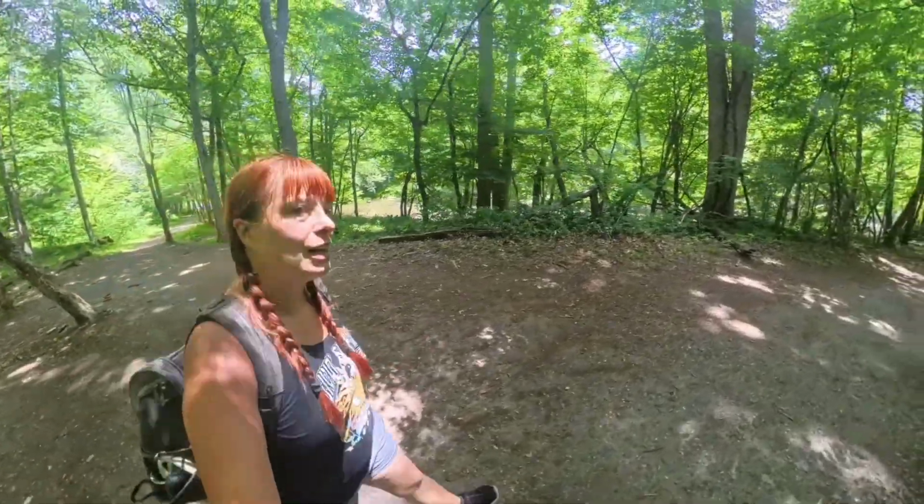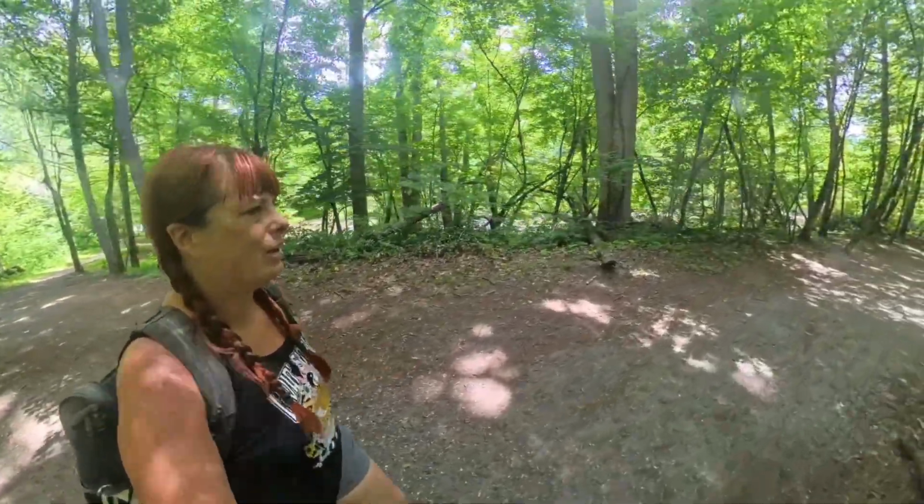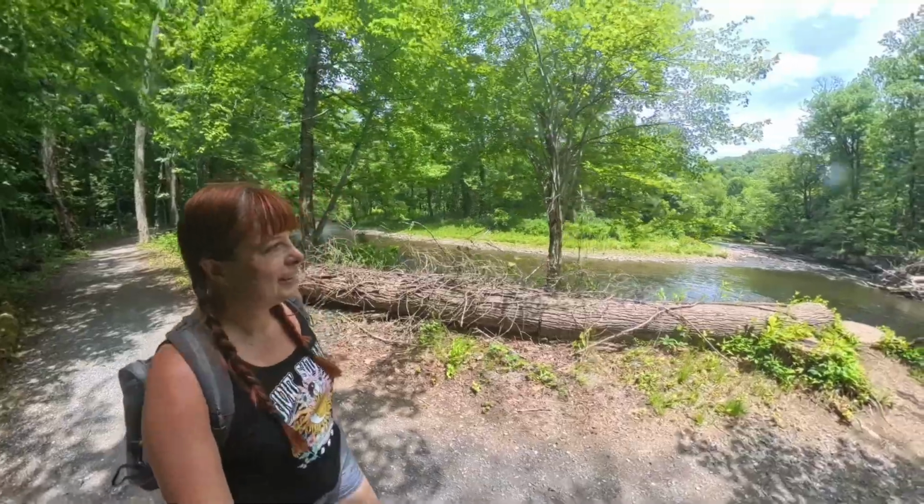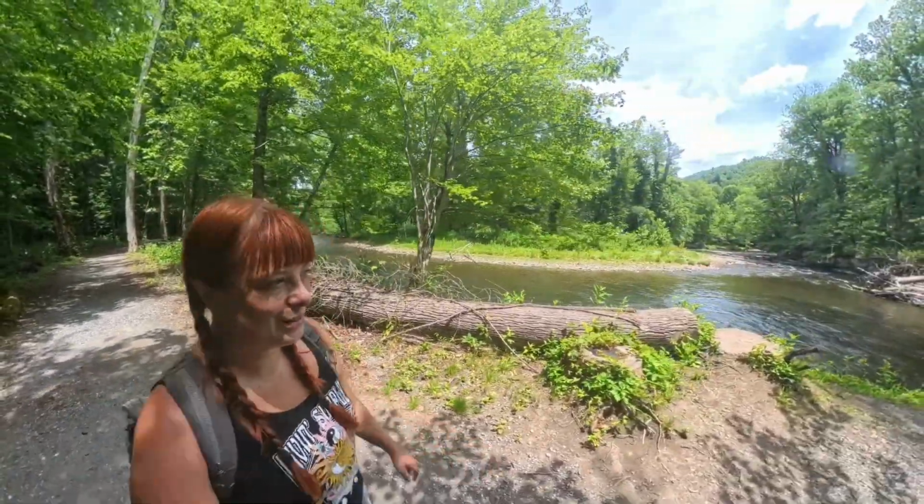I'm not sure how far this trail will go. I got time, got an hour. Let's get a half hour, 45 minutes or something. Let's go. So beautiful, the river.